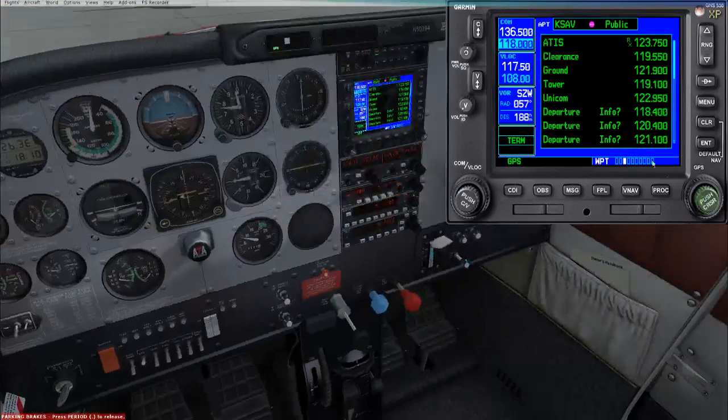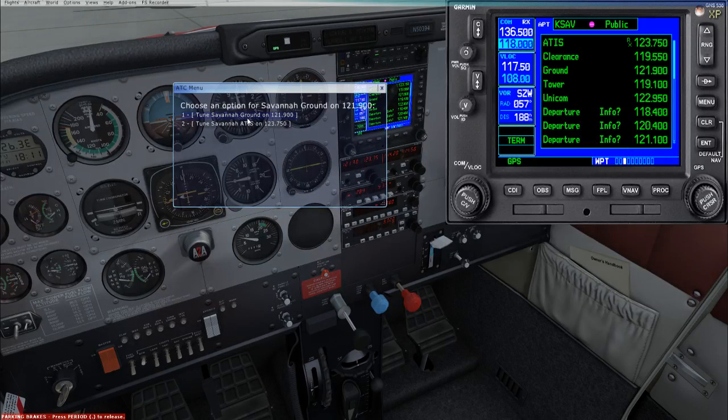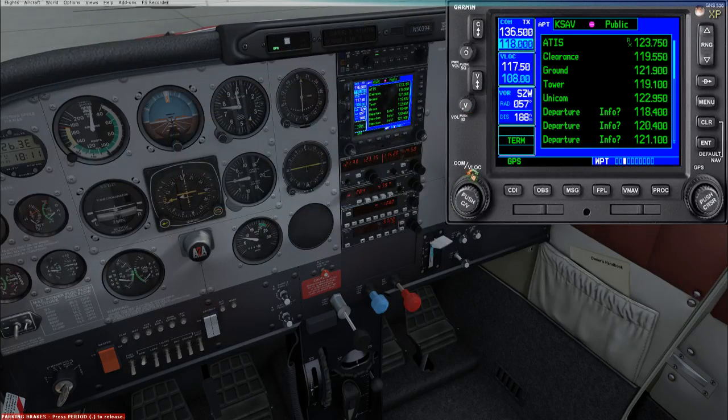Let's go ahead and tune ATIS 123.75, which is set already. Ground is 121.9, right there. Tower is 119.1. Is that correct? Airports. Savannah Tower, 119.1. Yep. And we're gonna need departure control next.